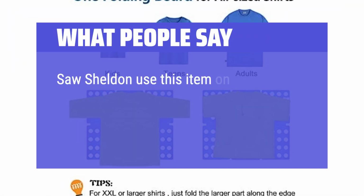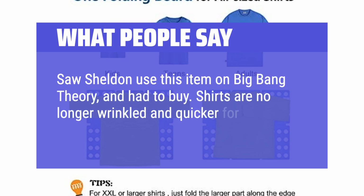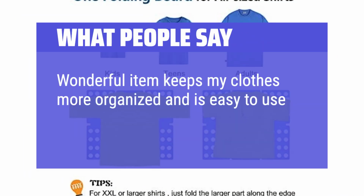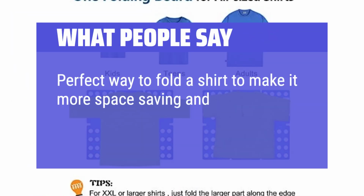Saw Sheldon use this item on Big Bang Theory, and had to buy. Shirts are no longer wrinkled and quicker for me to fold shirts. The folder is easy to use. Wonderful item, keeps my clothes more organized and is easy to use. Perfect way to fold a shirt to make it more space-saving and the shirt wrinkle-free.